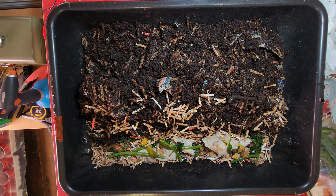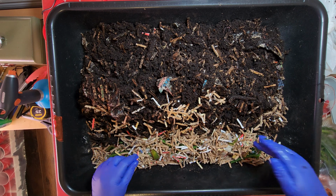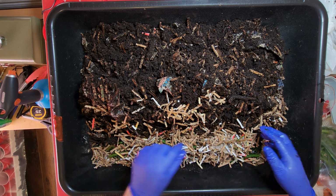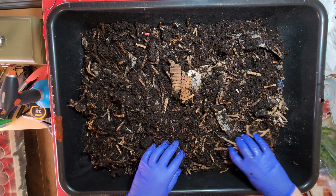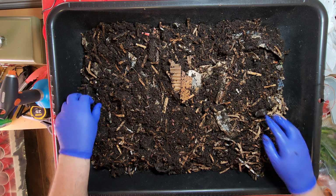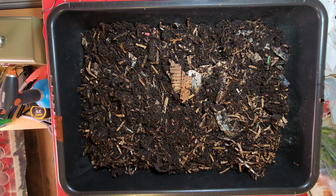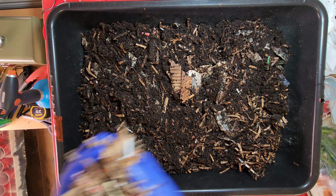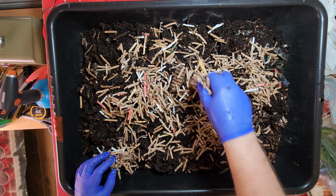So what do I do? More cardboard, because cardboard also helps with the pH. Cardboard is almost a cure-all for most things. I guess the only thing it doesn't do is moisten the soil, unless it's wet cardboard. So right now I need to dry things out, especially in the center.